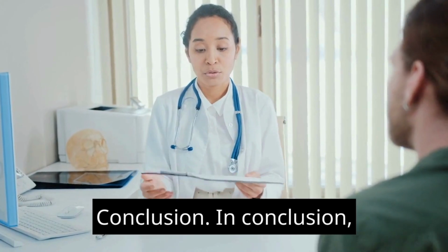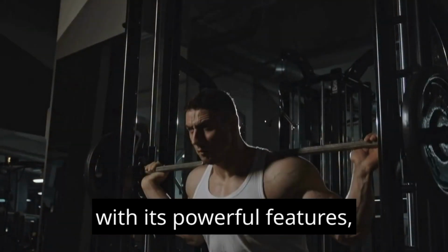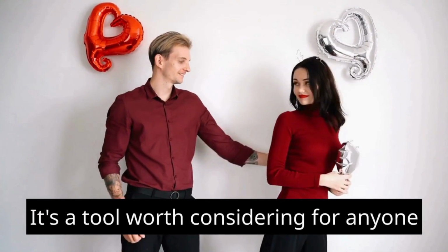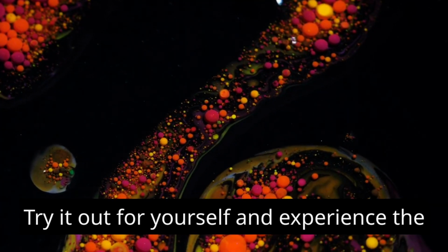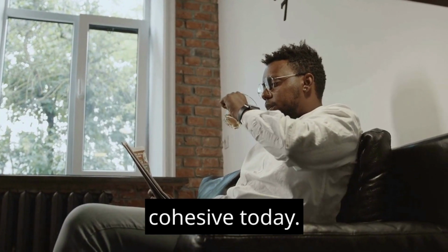Conclusion. In conclusion, Cohesive is an exceptional AI tool that can greatly enhance your writing and productivity. With its powerful features, diverse use cases, and future plans for expansion, it's a tool worth considering for anyone in need of an AI-driven editor. Try it out for yourself and experience the difference Cohesive can make in your work. Unleash your creativity and productivity with Cohesive today.